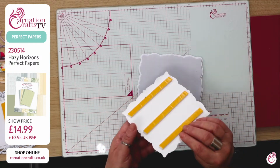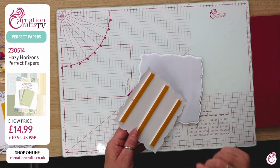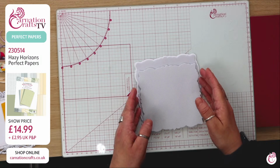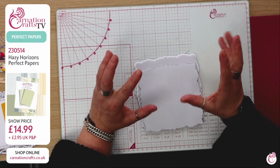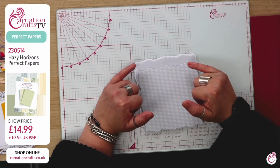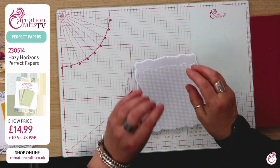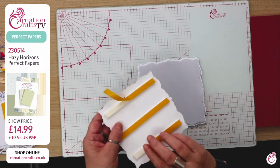When you add in some foam tape, and I'm using a 3mm here, so I'm taking in some different height. When we start adding that in, can you see how, the thing with Carnation, the quality of the dies, see how you get that beautiful edge? That really, really comes to life with a little bit of height.